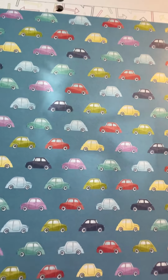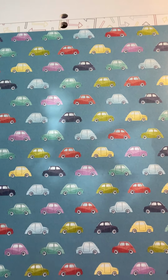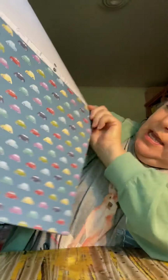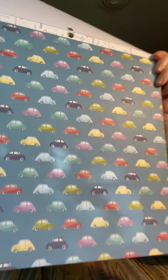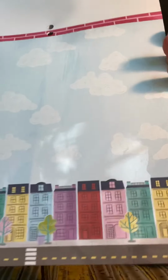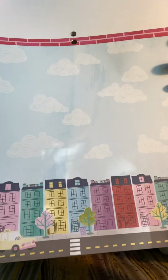And so the page that I love the most, look at these little VW style Beetles cars. Aren't they cute? It's a blue background. It kind of looks gray in the video, but it's blue and has all kinds of bright colored cars on it. Now, I would have broken my rule and bought this pad at liking less than 50% of the pages just because of that Beetle car. But there are pages like this that I just adore. Look at the little cityscape.